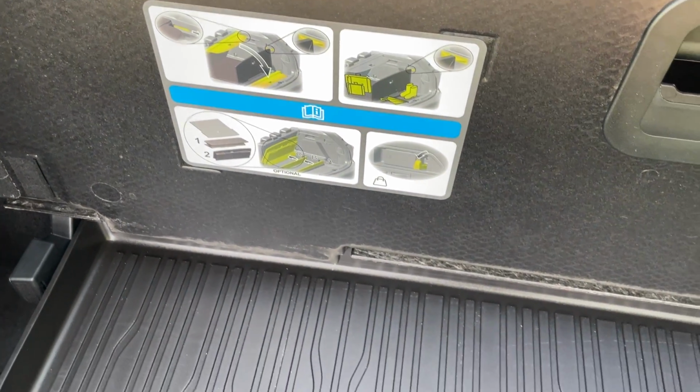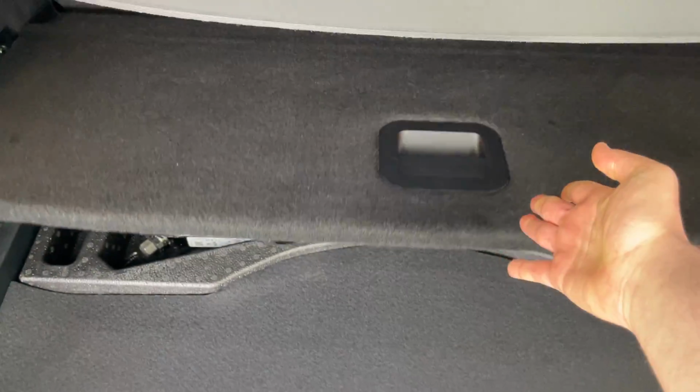Very clever boot system as well. You can lift this section up here, pull this little rubber section back, and this is where you can store your muddy wellies or damp umbrellas or anything else for that matter. Doesn't stop there though, because you pull that once more and fold that all the way back like so.